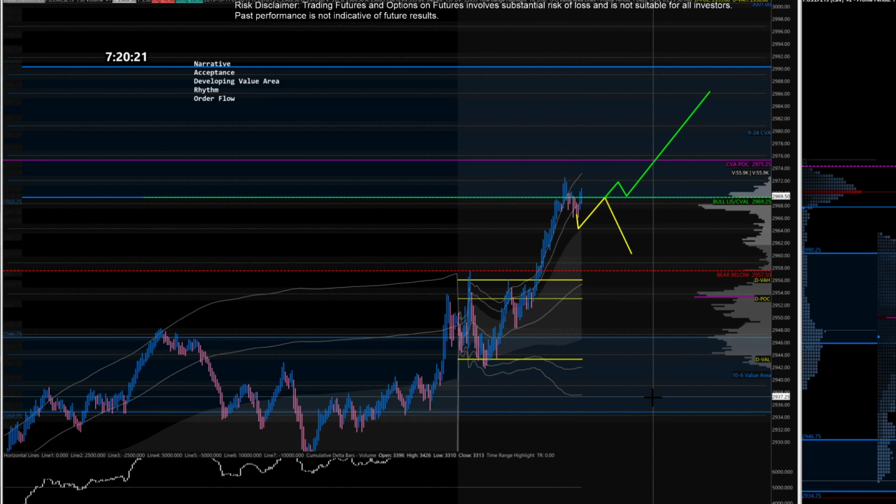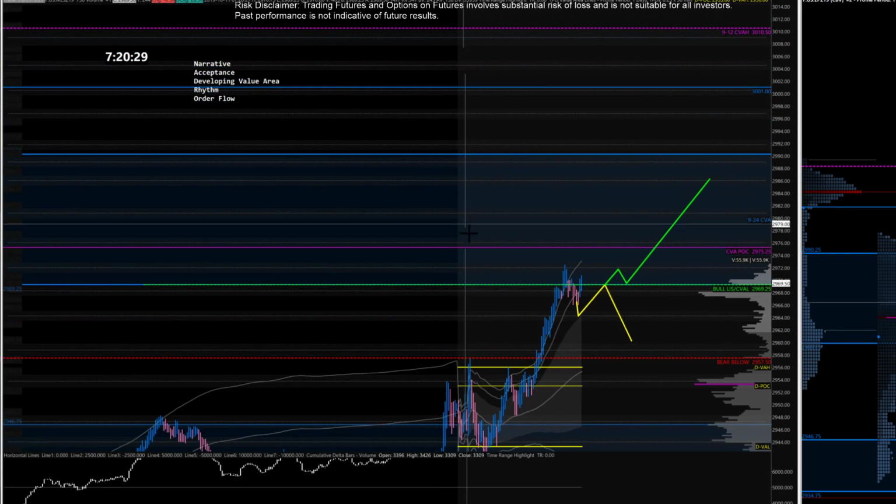So what are the primary situations I'm interested in today? Obviously, a break above, an acceptance above this composite value area low would be very bullish. We'd be looking to get long. This is the CVA POC, so you'd have to watch out, make sure we can actually clear that, and then traverse up.